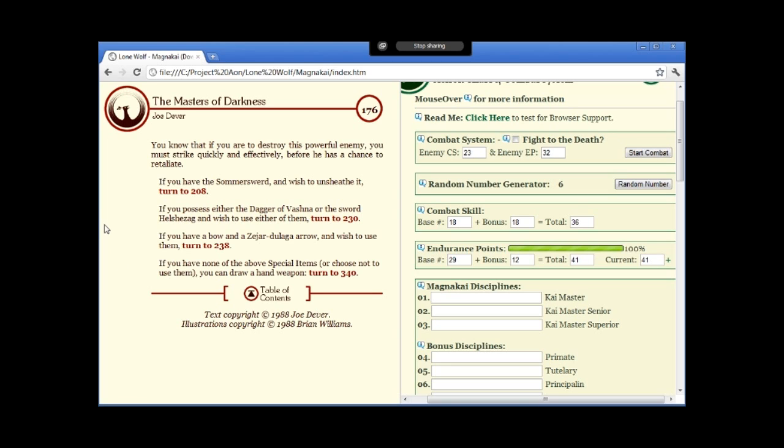Okay, here's the deal. Unleashing the Summer Sword is going to let everyone know you're there, but you're at your objective. Or you can use the Dagger of Vashna or the other one. You know what? We're at the objective. We gotta go for the head, and there's no way to kill this guy faster than with the Summer Sword. Alrighty. Yeah, let's try it.